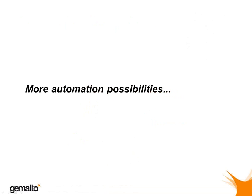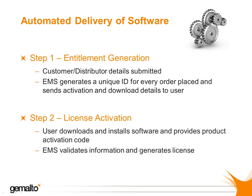And there's more. The delivery of your software can be automated also, and that's an increasing trend across the industry. It's becoming more and more commonplace.